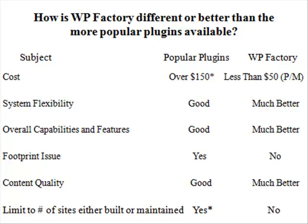Now, I mentioned beta testers earlier. Some of our beta testers are using, or have in the past anyway, they're not with our system, but they were using these more popular plugins. And some of the complaints or issues that came up was that these plugins would leave a footprint. And that's just because of the way it's designed. A plugin is attached to your blog. WordPress Factory works through the cPanel, and all of the content and the different programs we offer, just by virtue of how it's set up, there is no footprint issue. So you'll never have that problem.